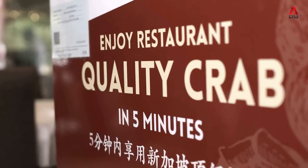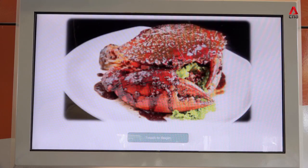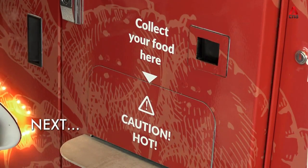I have to admit, Francis has sunk his hooks in me. My appetite for these tasty crabs is raging. But before that, I'm really keen to find out just how he does it.